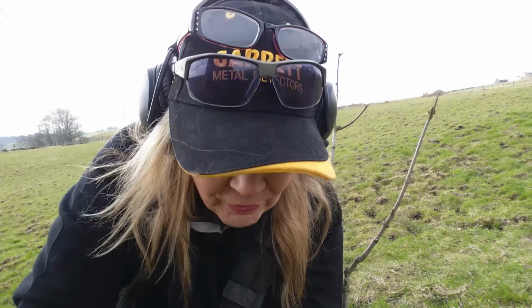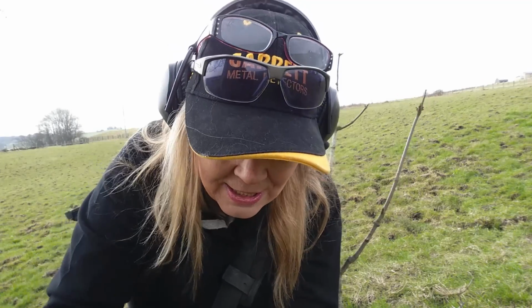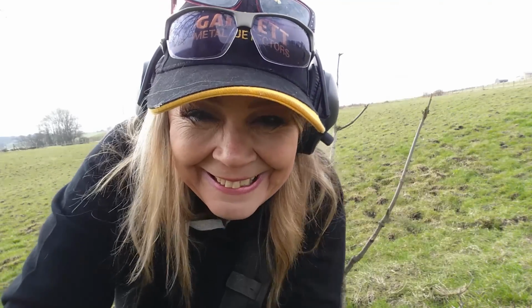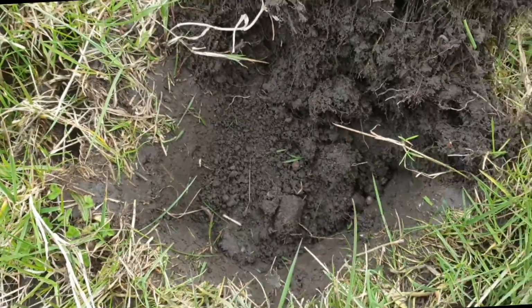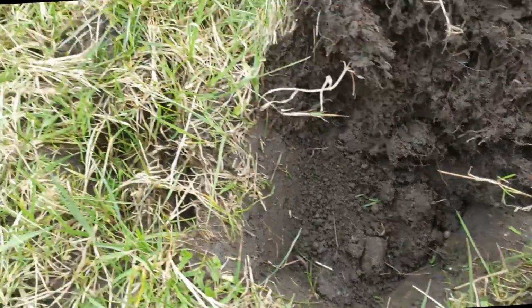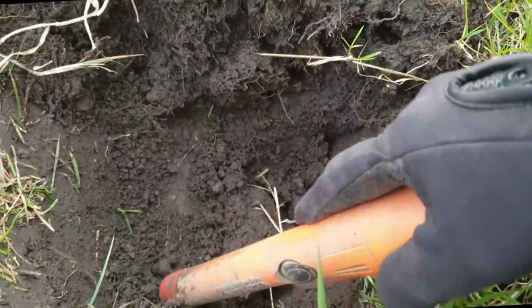I always find different currencies from different bits of the world. I've had Napoleon, I've had American things, I've had French things. And now I've got a bit of Roman in the hole. We have two silvers now. I said to Kev earlier, I think I'm going to get five silvers today. And a Saxon strap end.